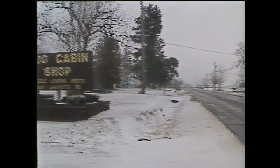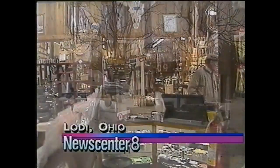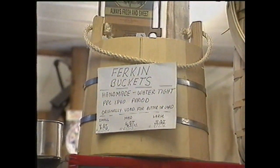There's another interesting store here in Medina County, the Log Cabin Sports Shop in Lodi, where most everything pertains to the world prior to 1860. Here you'll find all kinds of things that would have been everyday items to our great-grandparents.